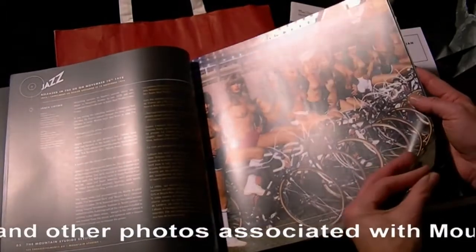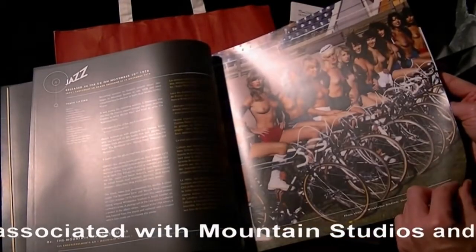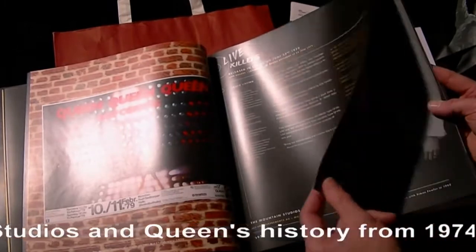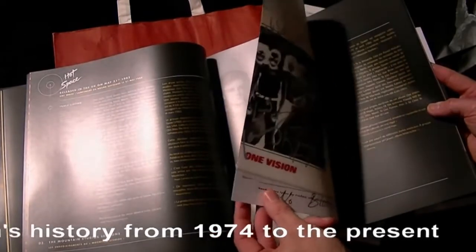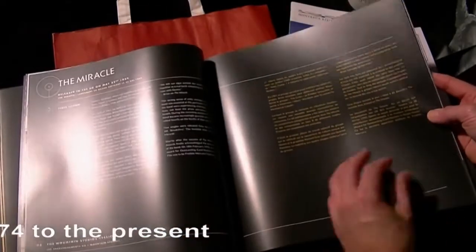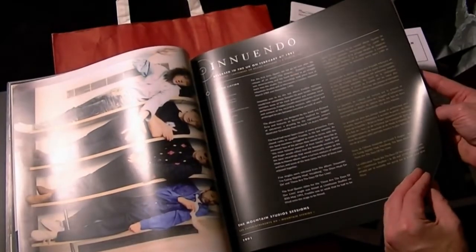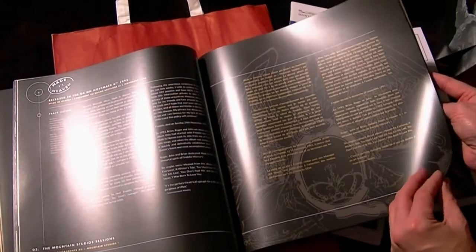And the first album covered at Mountain Studios is Jazz. There's a write-up there with the track listing from the album and a photo there from the bicycle race. Live Killers, Hot Space. All of these albums were recorded or partly recorded at Mountain Studios. A Kind of Magic, The Miracle, and Innuendo. Of course, the final album to be recorded at Mountain was Made in Heaven.